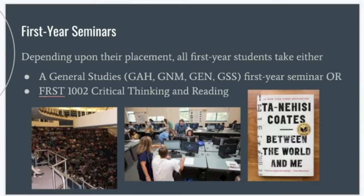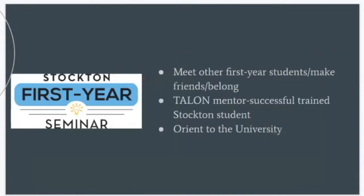Here's a picture of first year students working together in a computer lab, and next year's first year reading is Between the World and Me by Ta-Nehisi Coates. We alternate fiction and nonfiction, and next year's a nonfiction year. In your first year seminar, you will meet other first year students. Everybody there will be a first semester freshman. You'll make friends and you'll understand and feel like you belong.